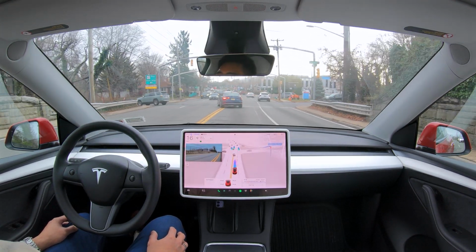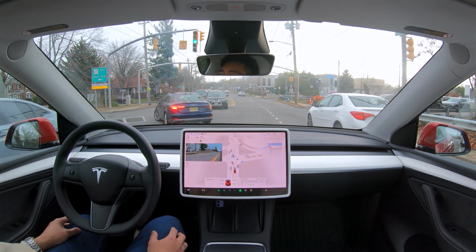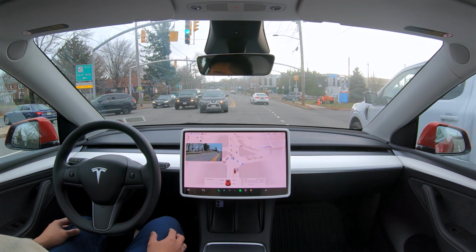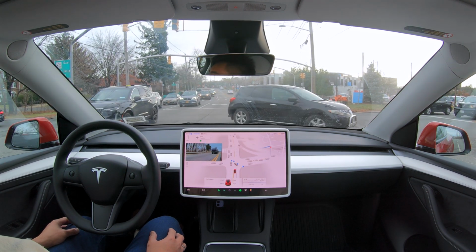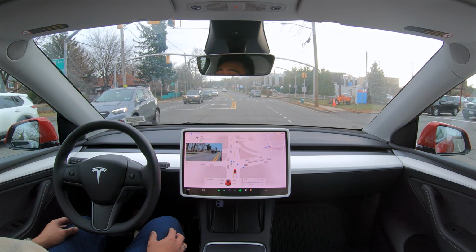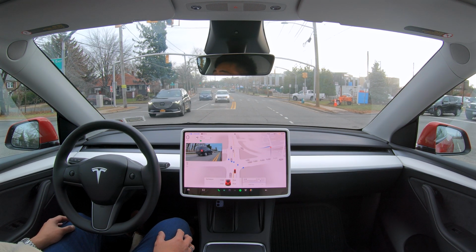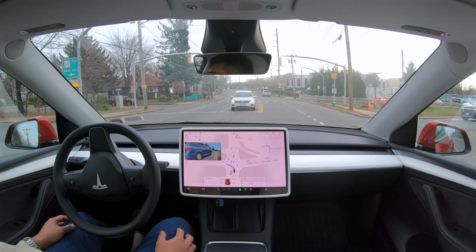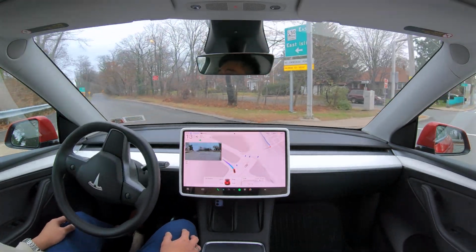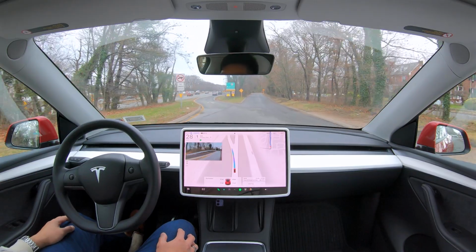So can we make a left turn? Oh snap, oh snap. So my foot is on the brake because I just don't know what FSD will do at that point, but good thing it didn't make a left turn prematurely. So now we are making one. Okay, now good. Take the Southern State Parkway East ramp on the left.